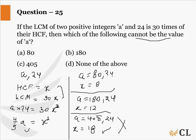Okay, so my right answer will be C. A and B are possible, C is not possible. The answer is C. Some of you must have this answer wrong, you must have marked B. Why? Because you have just checked that X has to be integer, which is coming in all the three cases. You had not checked the last part, that 18 should be HCF of 405 and 24. Right, that has to be satisfied also.